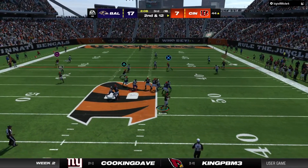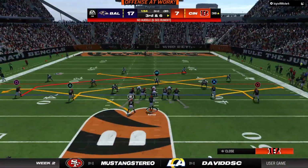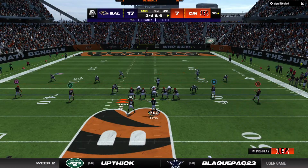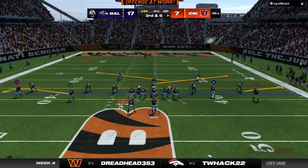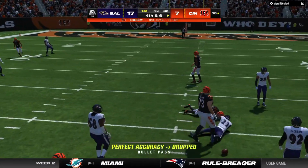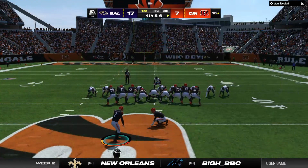On 2nd down, here's Burrow. He completes it to Boyd. So the completion good for 6 yards. And they're going to face a 3rd down. Brings up 3rd and 6. Burrow looking to pass. And he's unable to haul it in. So it falls incomplete over the middle third of the field. And that brings up 4th.